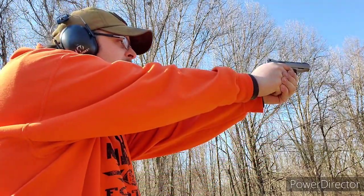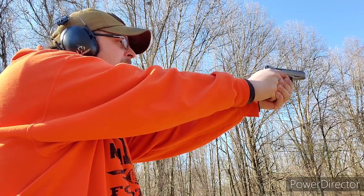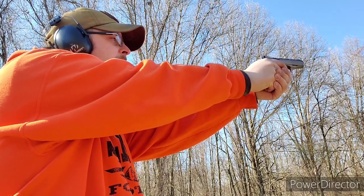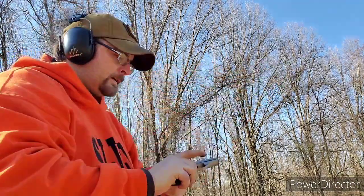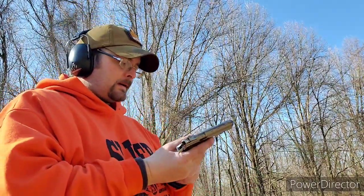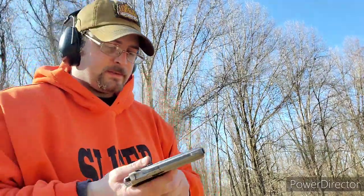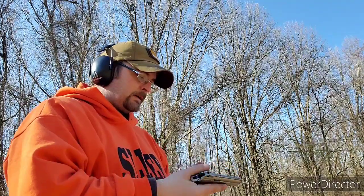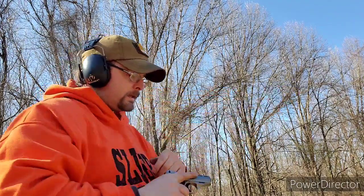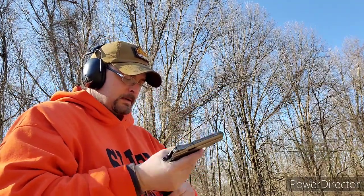Here we go. Oh, yeah, fun little gun to shoot. No recoil on it, nothing like that. I think I got one more round. This is just regular old CCI Blazer brass, the lead nose stuff, just 22 round. We'll shoot this last one off. There we go. So, there it is.